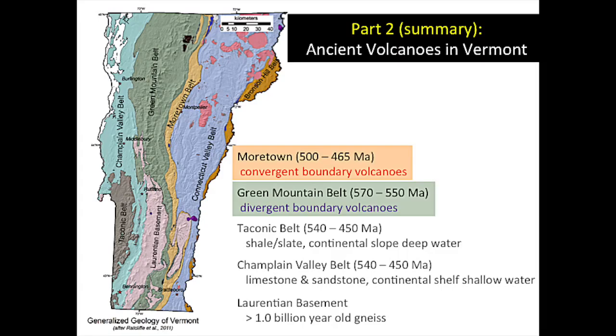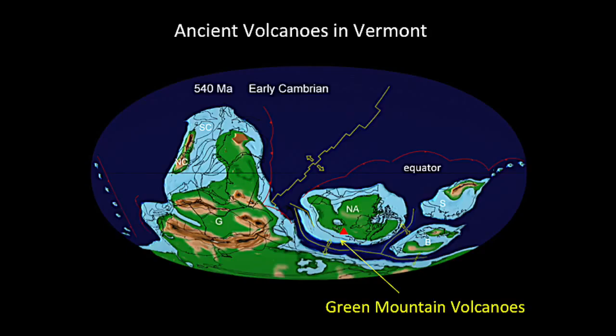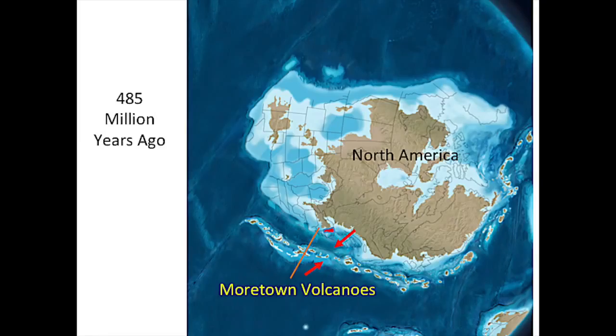So where were the Green Mountain volcanoes formed? Again, go back to this map showing the equator, North America here, slightly different version. This is Vermont now in the triangle. So the Green Mountain volcanoes would have formed as the continents were separating, in this case, the North American continent, and actually that's part of South America now, a different continent back then. Whereas the Mortown volcanics formed, say, 485 million years ago, when plates were coming together, and there was a chain of volcanic islands off the coast of ancient North America. So the very second photo I showed of the volcano off in the distance, that would have been probably the Mortown volcanoes forming at that point.